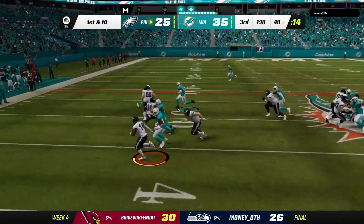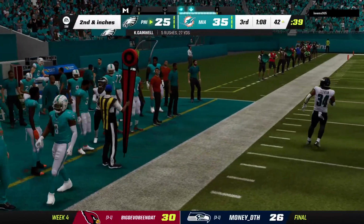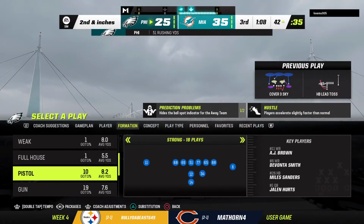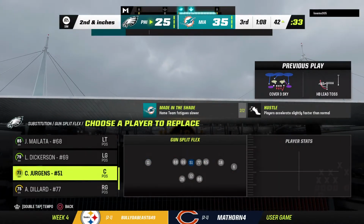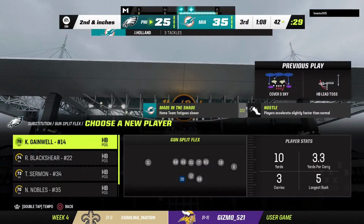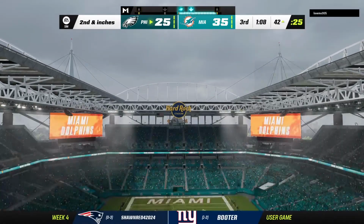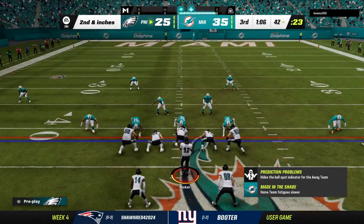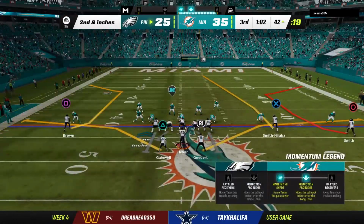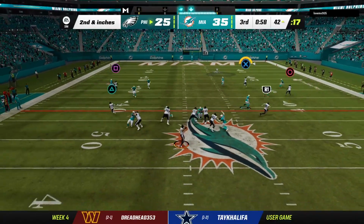On 1st and 10, it's Gainwell. And he's got this down a yard or two shy of the 40 before he's out of bounds. Now, that was an excellent run. And when you see that happen, that's when you're seeing guys doing their job and then some people doing a little bit more. Offensive linemen and tight ends, they're expected to block. But the wide receivers, all they want to do is catch passes. So when they block on a big-time running play and create extra space, you've kind of hit the jackpot there. 2nd down and inches.